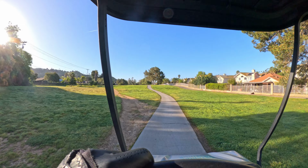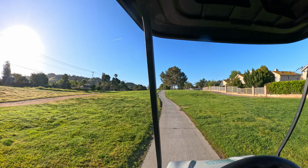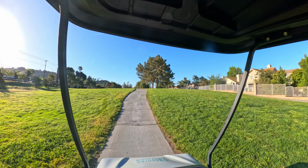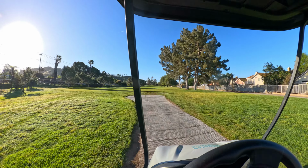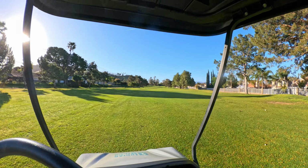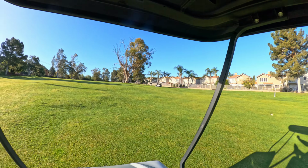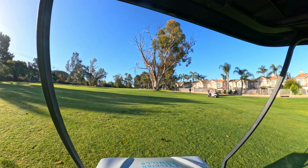Cool. This is eight, par five. Got a nice little ridge. I couldn't keep it between the trees though. I'm up on the left. At least we didn't hit a house. It's not bad. It's actually a pretty nice course. It's well kept. Some cool houses. Still on eight. It's a long hole. It's a nice one.